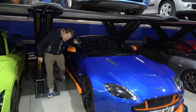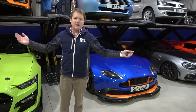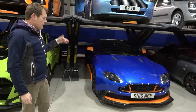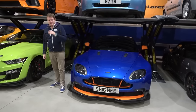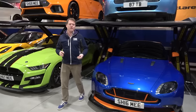I'm a firm believer that cars need to be driven. Obviously, you can't drive 20-something cars all the time. You can't have them permanently out doing something. But as often as I can, all of the cars do go for good runs. And like I say, this has been multiple times to the continent. It's done a few laps at the ring. Pretty much everything that could have been to the ring has.